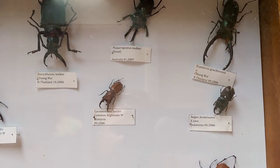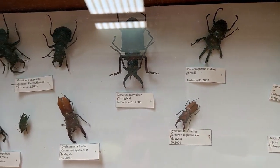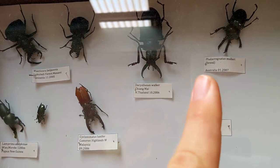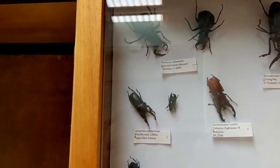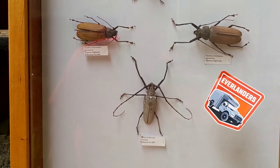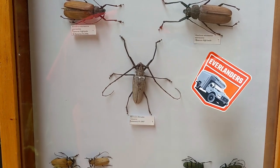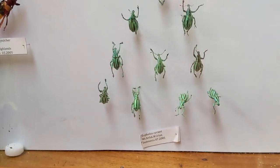It should be noted that many of these are from elsewhere in the world. You see Australia, Thailand, Malaysia, Tanzania, Papua New Guinea, these big boys, Indonesia, Malaysia. Oh, check out these little guys.